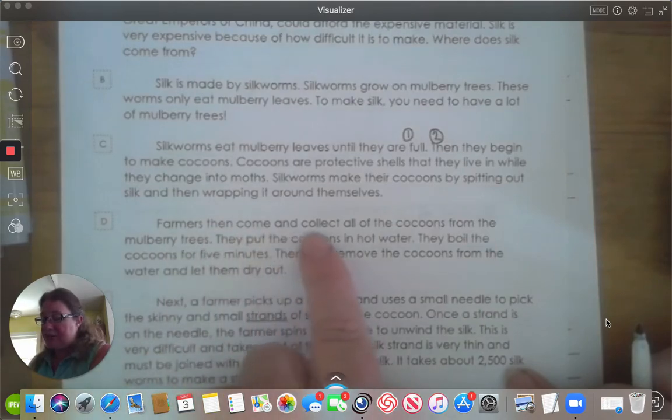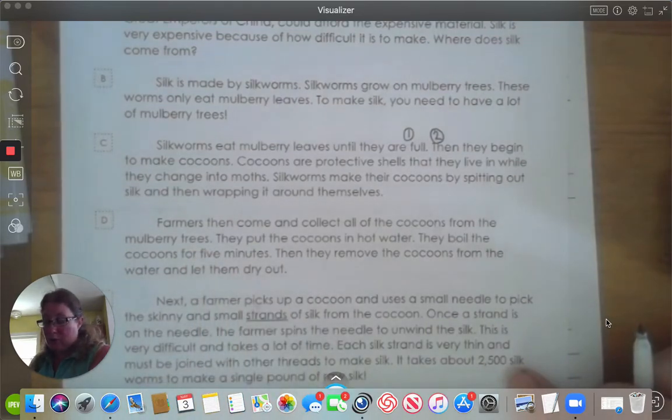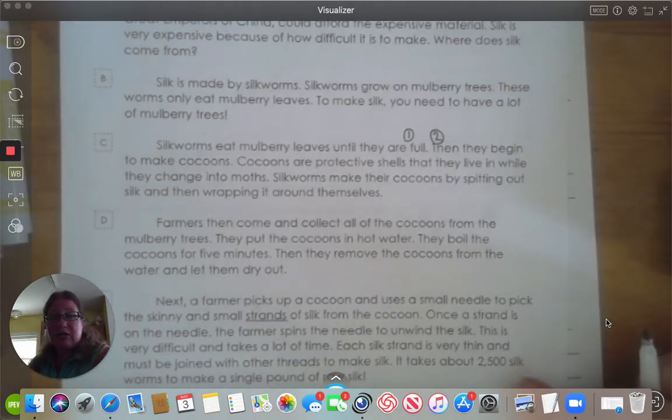Farmers then come and collect all of the cocoons from the mulberry trees. They put the cocoons in hot water. They boil the cocoons for 5 minutes. Then they remove the cocoons from the water and let them dry out. Oh, there's a lot of good information in that paragraph, so I'm going to let you think about it. Go ahead and mark numbers 3 and 4 if you can find them.